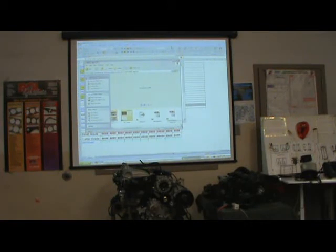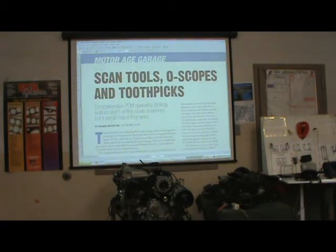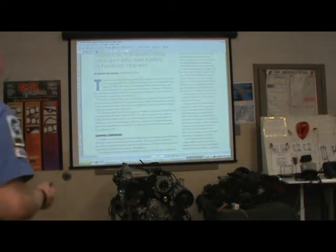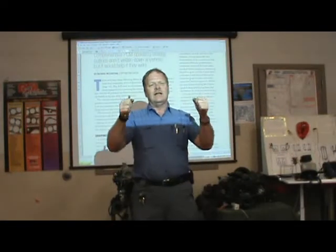I've got a bunch of stuff in here. Not that one, not that one, not that one. This one. That's the one I'm looking at right there. Scan tools, oscilloscopes, and toothpicks. Got it? Okay, here's the scan tools, oscilloscopes. Let me tell you about this Cherokee. We're driving this Cherokee, and whenever we're driving the Cherokee, it starts skipping.